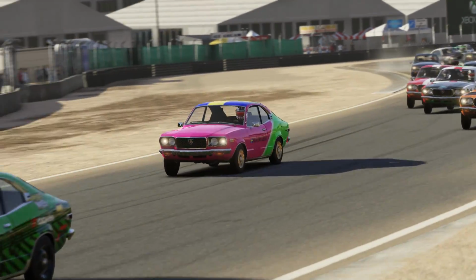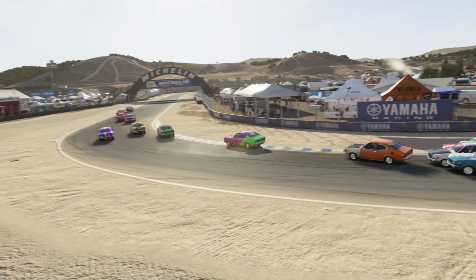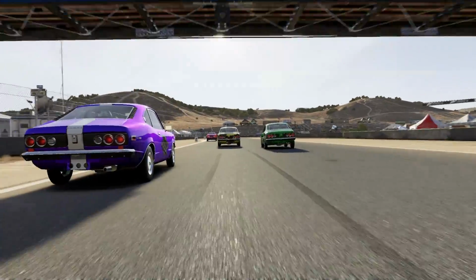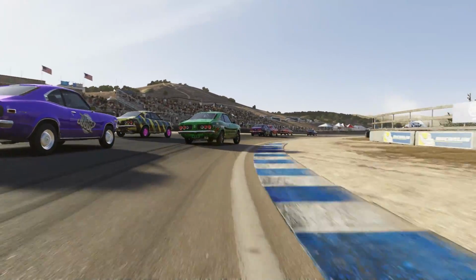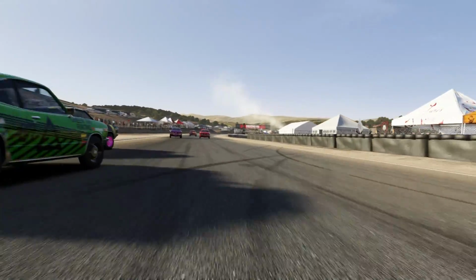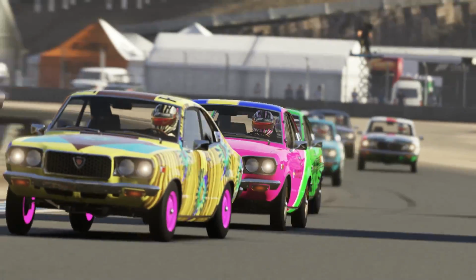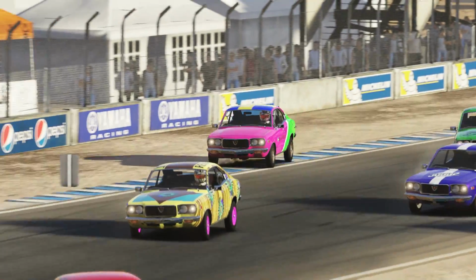Now, one car may have escaped turn one at Laguna Seca. Amazingly, everybody else made it through. They're trying to fit three wide. These are not easy cars to drive. You can see them wobbling about on the suspension. The brakes are, well, horrendous. The green car up ahead gets a tiny bit of a slide, just clips the back of the car ahead. Trying to keep these things going in a straight line is incredibly difficult.